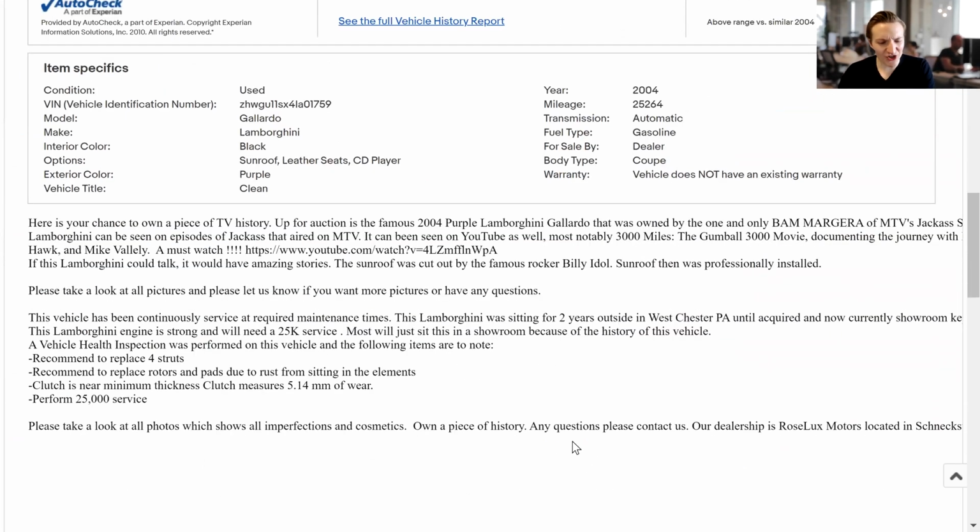So, here is your chance to own a piece of TV history. Up for auction is the famous 2004 purple Lamborghini Gallardo that was owned by the one and only Bam Margera of MTV's Jackass series. The Lamborghini can be seen on episodes of Jackass that aired on MTV. It can be seen on YouTube as well. Most notably, 3,000 Miles, the Gumball 3000 movie, documenting the journey with Tony Hawk and Mike Valley. A must-watch with a YouTube link, thanks.